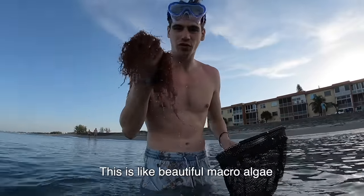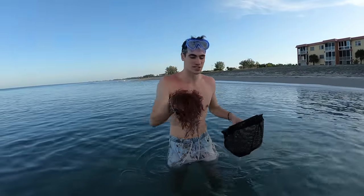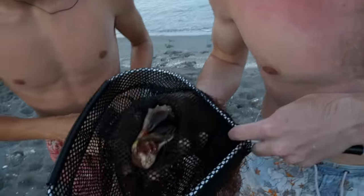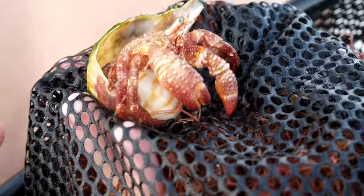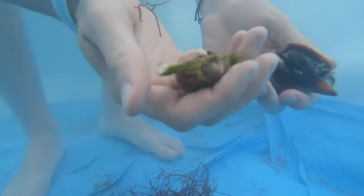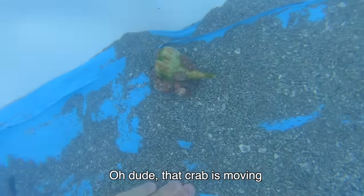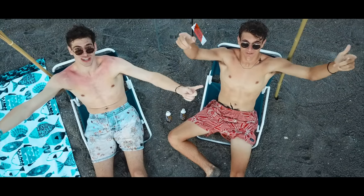This is like beautiful macroalgae. This is good for removing nutrients. Let's grab some of this and we can put this in the pond. Did you actually find something? Yeah. We found a big hermit and we found a conch. Dude, look, this guy's very active too. Look at him. He's gonna come out. Oh my god. Whoa. We're gonna put our new catches in. Oh dude, that crab is moving. The biggest pond on a beach.